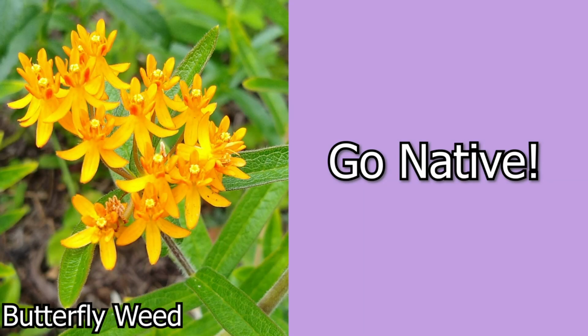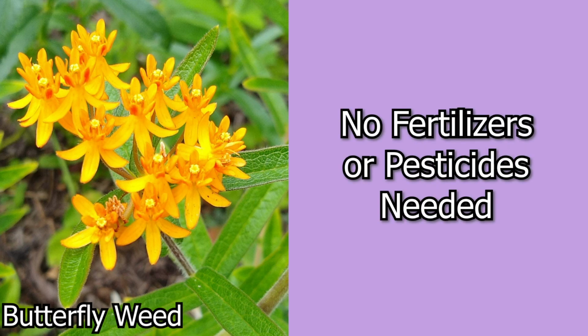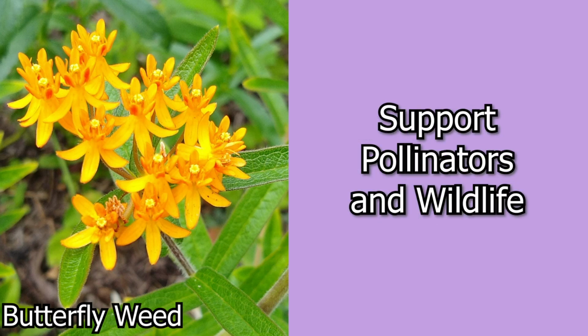When deciding on the species of plants to be in your garden, we highly recommend planting native species. There are several benefits to doing so. Native plants can tough out weather and climatic conditions such as drought or excessive rain events. They can also survive intensive winters, nor do they need fertilizers or pesticides to survive. Native plants attract many native pollinators and wildlife that depend on the plants for their survival.